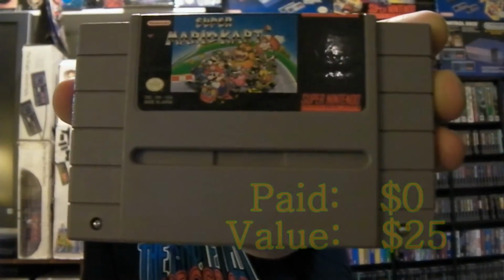Now, I mentioned I wanted this because it was a label upgrade from what I actually have. And I told him I'd trade him and give him something else, but he just said take it, so I'm still probably going to give him another Mario Kart just because I know he's going to want to play that. It's Mario Kart.